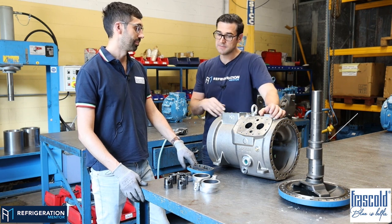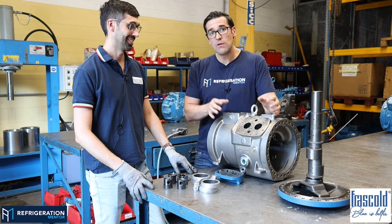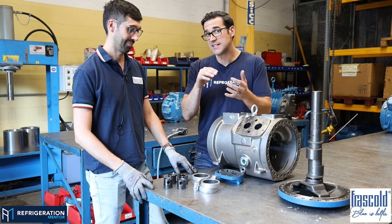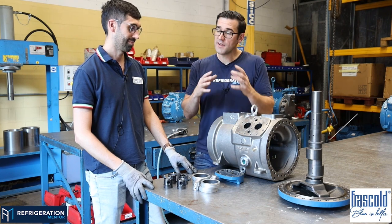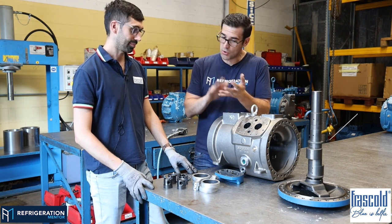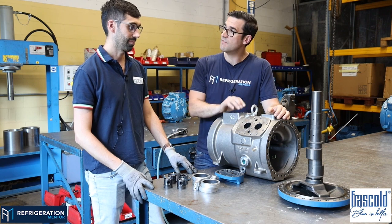Okay, fantastic. We're going to talk about when you do replace a valve plate, because it happens: you have that smashed discharge valve and you need to do a replacement. What is the process? I know you're going to have to put some gaskets on and then put some bolts back in, but what is your process to properly replace a valve plate?